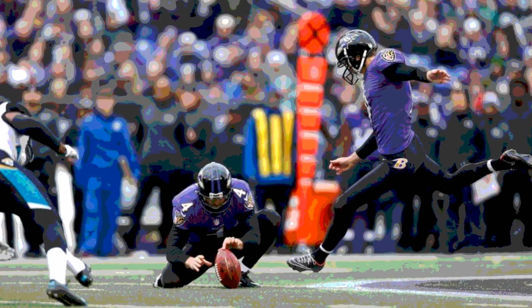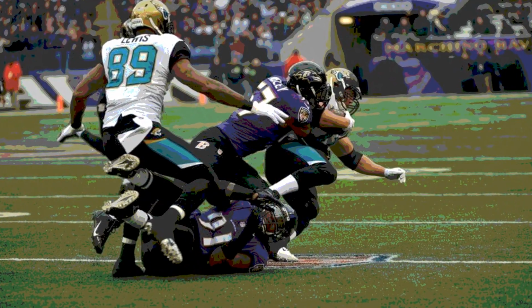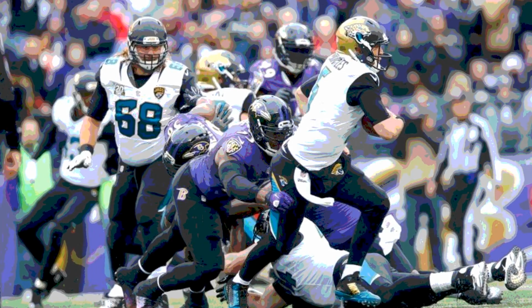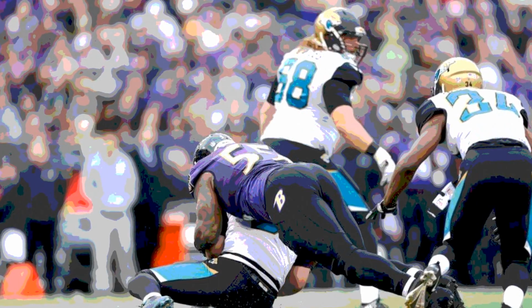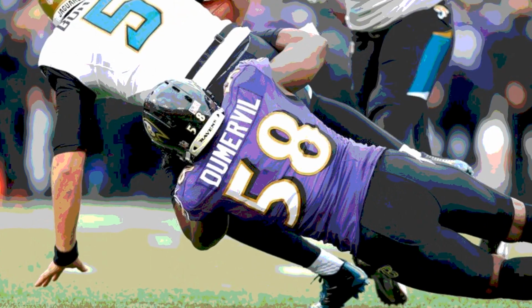They were faced with a 3rd and 3 from the Jacksonville 18. Blake Bortles then hit Allen Hurns for a 27-yard reception, which made it a first down on the Jacksonville 45. Then on 3rd and 1 from the Baltimore 46, Blake Bortles hit Marquise Lee, who picked up 13 yards and a first down at the Baltimore 33. Then on 2nd and 3 from the 26, Johnson ran for 17 yards and a first down at the 9-yard line.